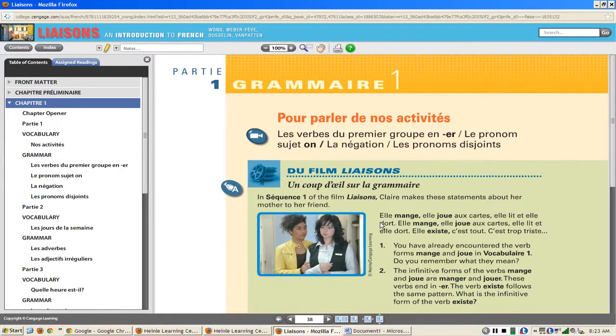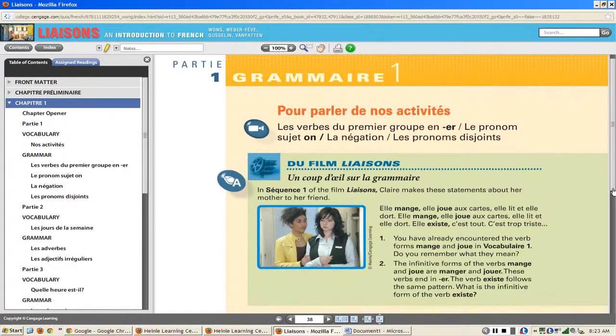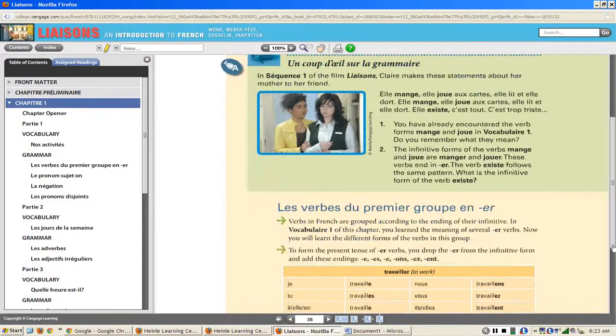She exists. That's all. Now, in the English, you recognize that I was conjugating the verbs: to eat, she eats; to play, she plays; to exist, she exists. So now you're seeing the French version of the third person singular. Elle mange, elle joue, elle existe. C'est tout. C'est trop triste. It's too sad to watch my mom like this. So, as the book points out, the infinitive for mange, or elle joue, is manger, jouer. And existe. Can you guess what the infinitive for existe is?